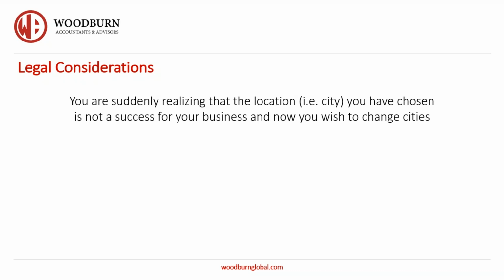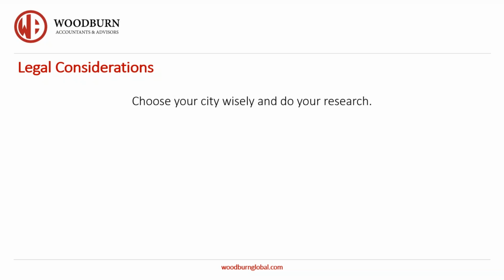Just liquidate it. But I hope that this slide clearly portrays why it's so important to choose the city that you want to be in. You just can't pick up a company and move a company in China. It does not work like that. So choose your city wisely and do your research. These are all the issues that are associated with legal considerations.